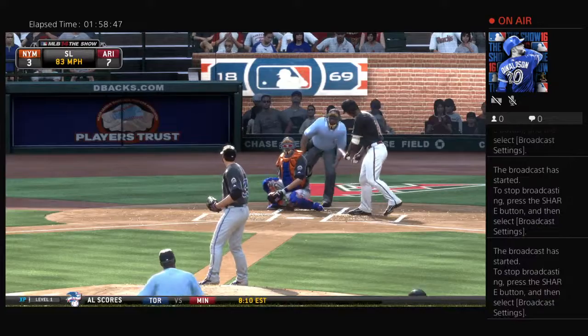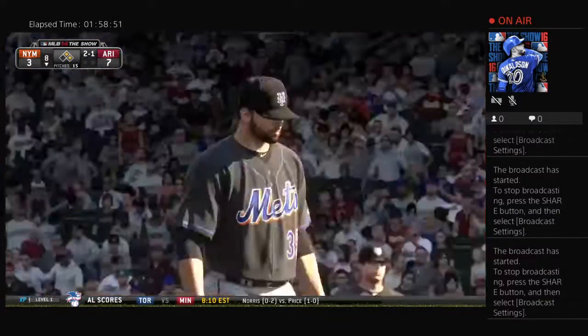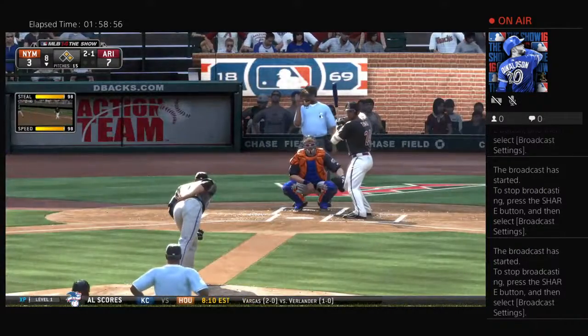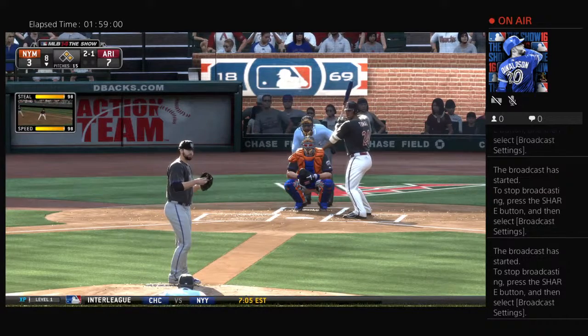Now the pitch. And they'll try to go away with this one, but it misses as well, and it's 2-1 now. That's what you have to do against a big sweeping slider like that. It starts in the zone, and it's probably going to finish out of the zone, so that's a good job just to lay off.